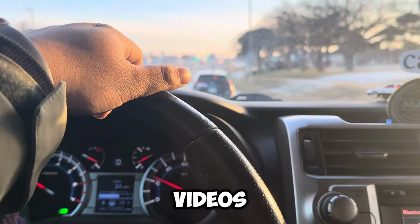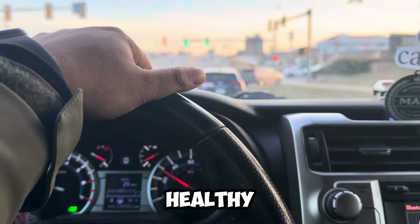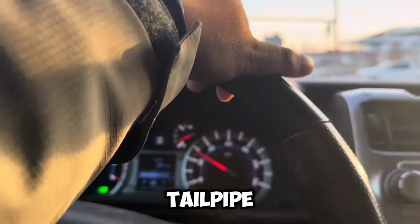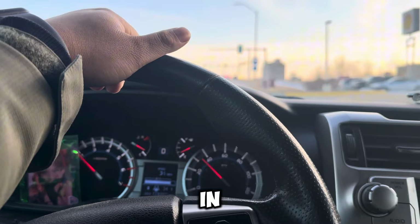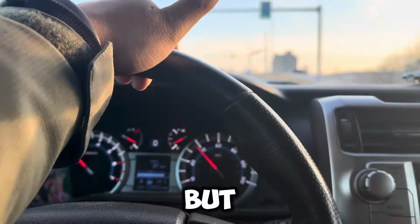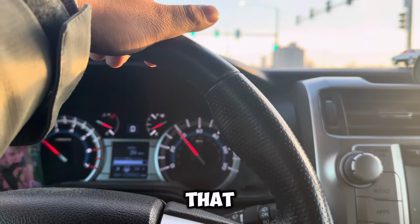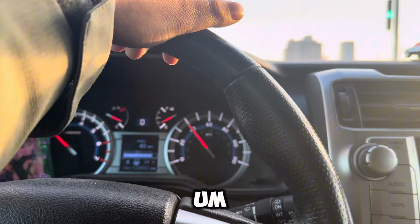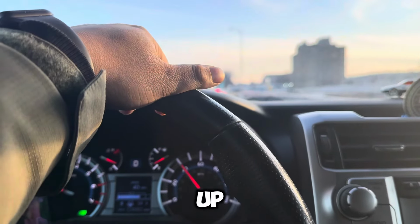But from the videos and photos I've seen, the motor sounds healthy, no smoke in the tailpipe, and you could definitely tell if a car is smoking from a tailpipe in the winter because it's so cold. But barely any smoke coming out of the tailpipe on a cold start and stuff like that. So like I said, as long as everything checks out, I'm probably gonna end up picking it up.